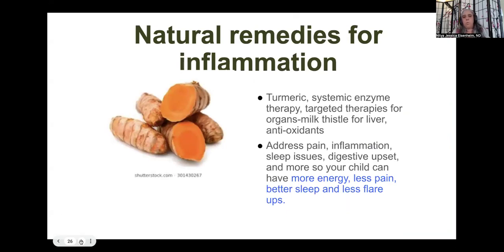turmeric is also kind of a go-to that a lot of people are familiar with and know about. You don't want to use it with any NSAIDs. It can cause dizziness. So if you're using it for pain, you can't use it at the same time as taking Tylenol or anything. But it can be a good alternative to that for pain. It's also great for the liver. It's good for digestive issues, pain, inflammation, so you can feel better, have less pain, more sleep.